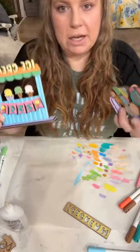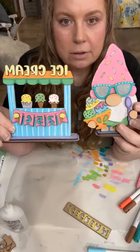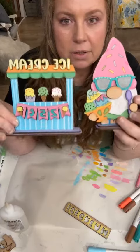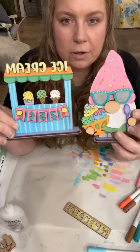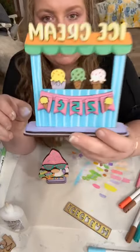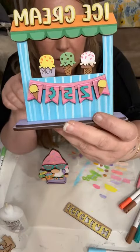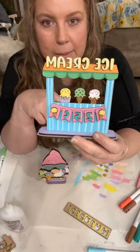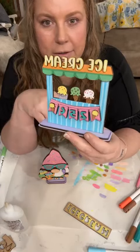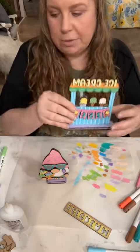He got his ice cream from the ice cream stand, right? Right? Well, I wanted to do these to kind of match and coordinate with each other. And do you see how the stand, when I added the dark blue with the light blue and then the white, it's like a little vendor pop-up stand for ice cream.